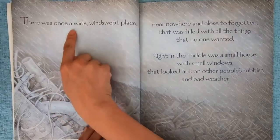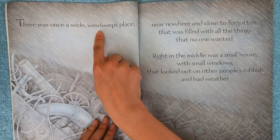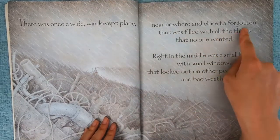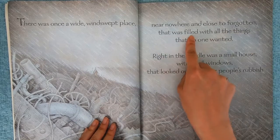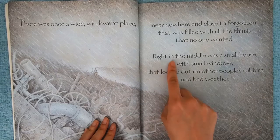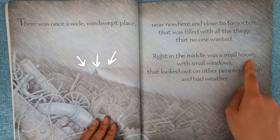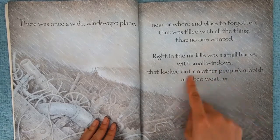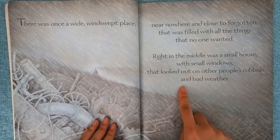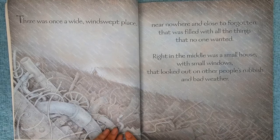There was once a wide, windswept place, near nowhere and close to forgotten, that was filled with all the things that no one wanted. Right in the middle was a small house with small windows that looked out on other people's rubbish and bad weather.